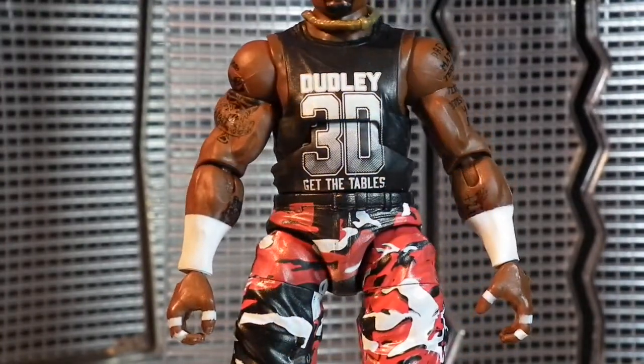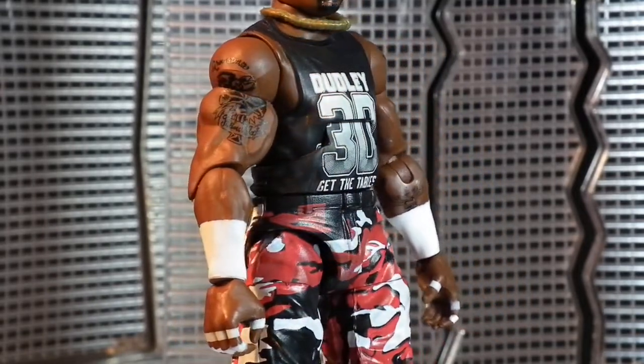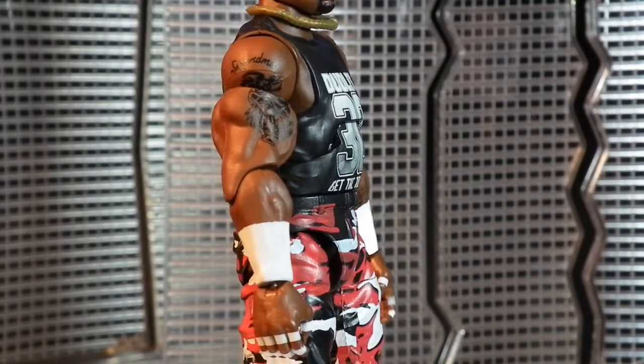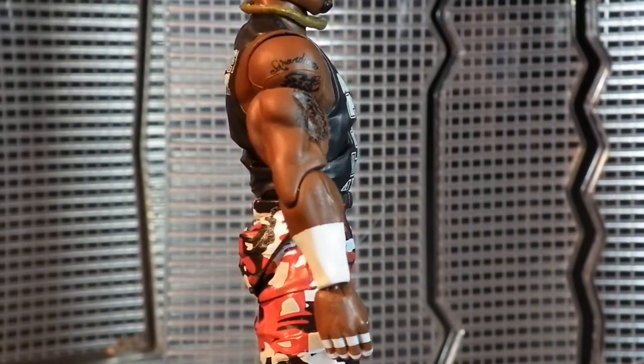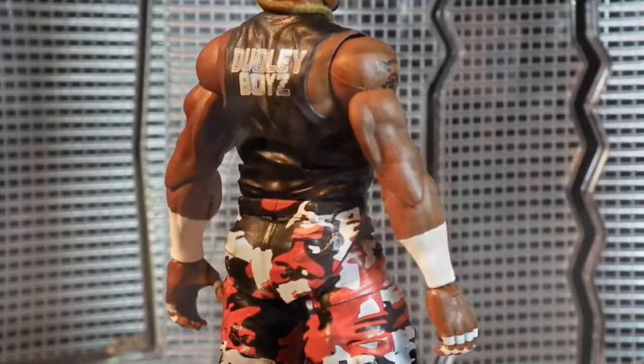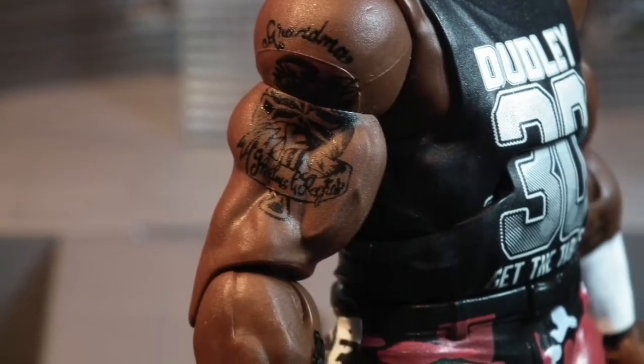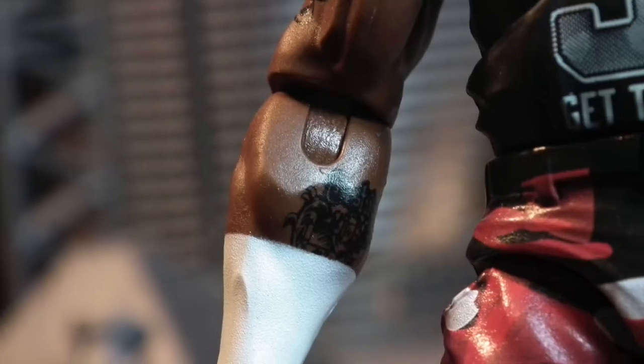But moving down, now again, correct me if I'm wrong, but I feel like this is another unique torso with the cut-off sleeveless t-shirt. Of course, that t-shirt displays the Dudley 3D Get the Tables design on the front. And of course, it says Dudley Boyz on the back. He's got white wrist tape and white finger tape, and again, great detail work on all of his tattoos.